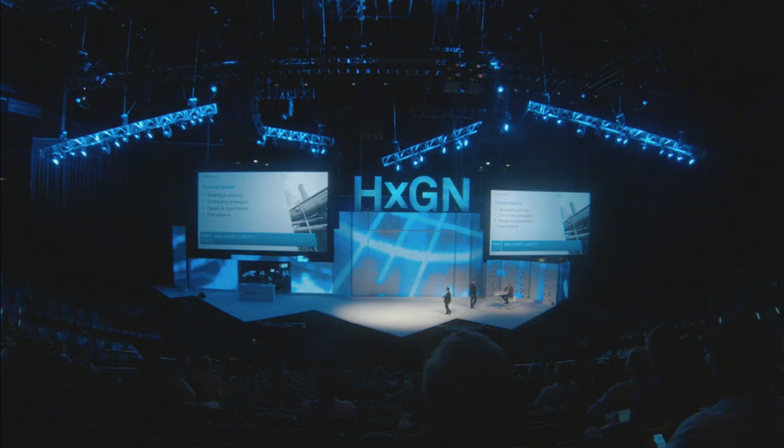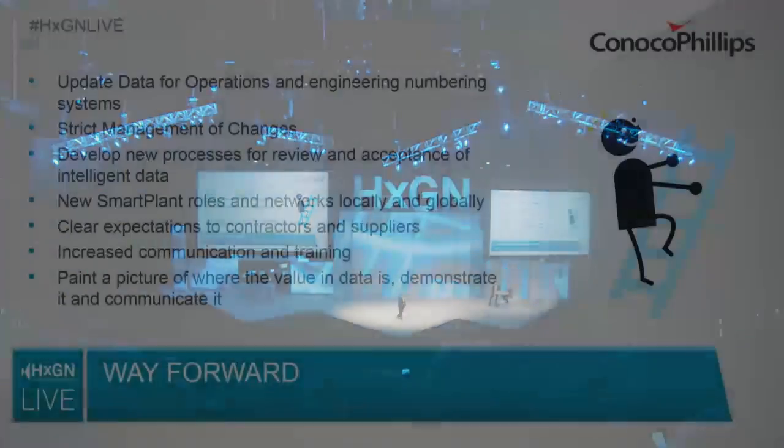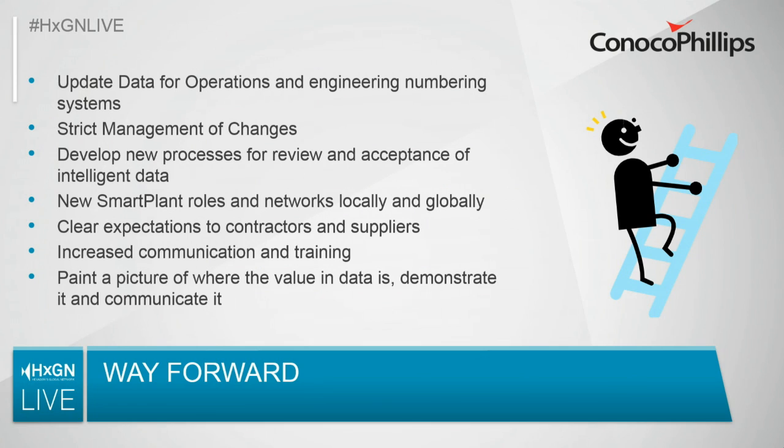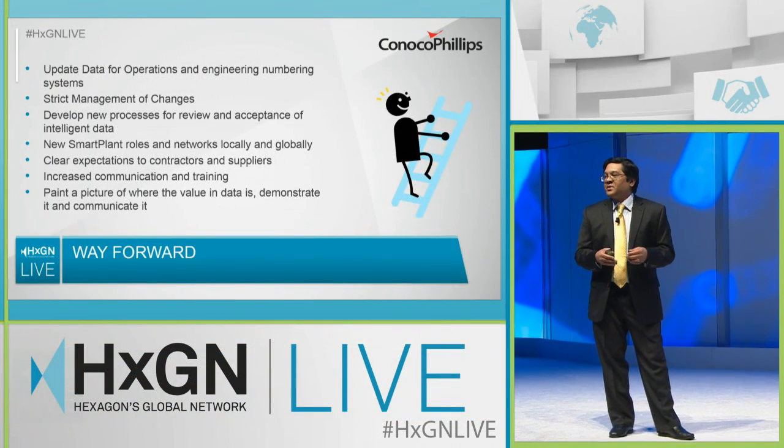Clearly, from the various business units, ConocoPhillips has made a commitment to the SmartPlant tools, and we intend to try and take that as far as we can. We hope that the software can grow with us and our tools and processes can adapt to this data-centric approach. But some of the things that we really need to do in the near term are update our data for operations and engineering numbering systems to reflect this new data-centric approach that we're trying to advance within the company.